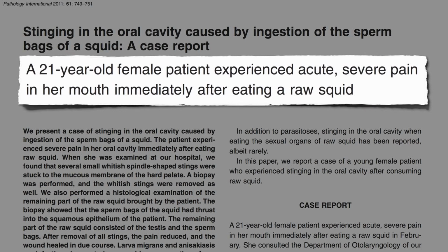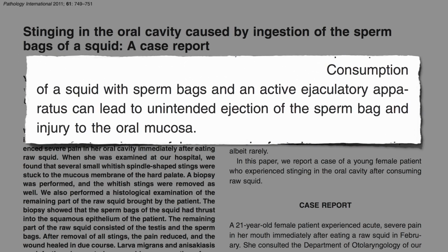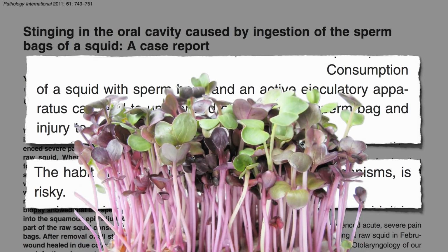A 21-year-old woman experiences acute severe pain in her mouth immediately after swallowing a raw squid. Seems consumption of a squid with sperm bags and the active ejaculatory apparatus can lead to unintended ejection of the sperm bag and injury to the oral cavity. The habit of eating raw food, especially living organisms, is risky. Though some living organisms, plants, are substantially less risky than others.